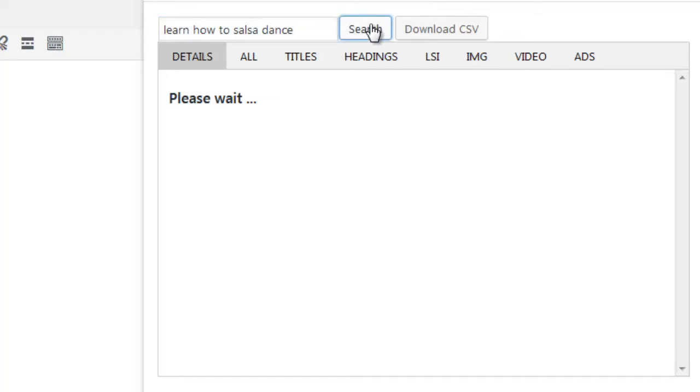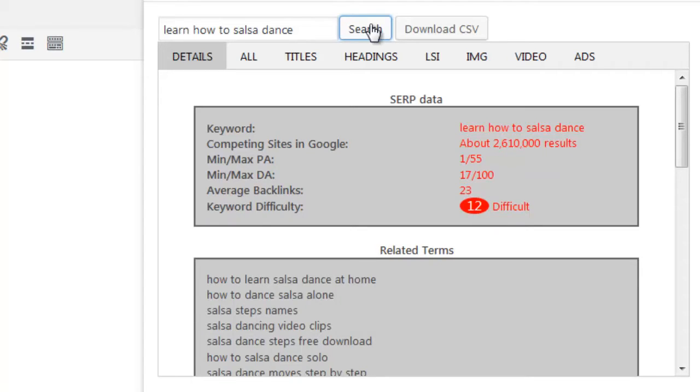WP Content Ranker is now querying Google for the keyword we entered. It will find out what sites are ranking, visit those sites, and find out why they rank so well. It will get data from Google, from Moz, and from each one of the top 10 ranking sites. Each query takes just a few seconds to complete, and you get to perform as many query searches as you like. There are no restrictions. Let's start by taking a closer look at the analysis.